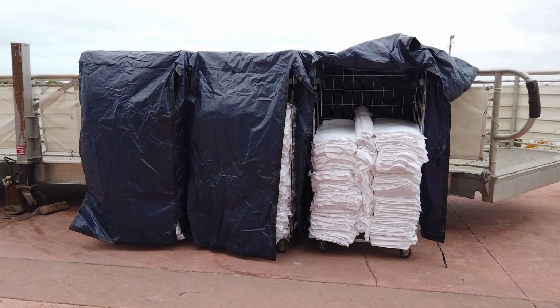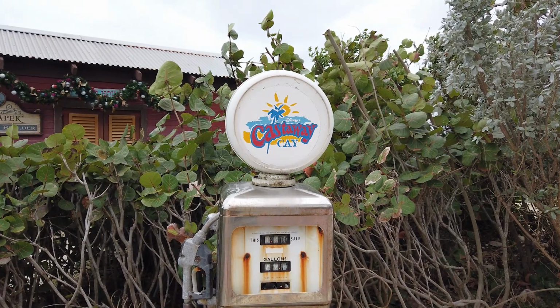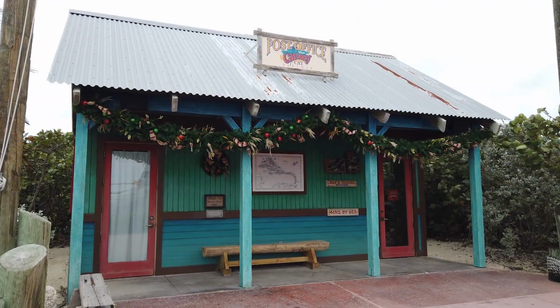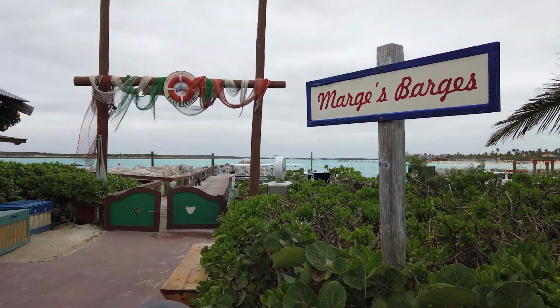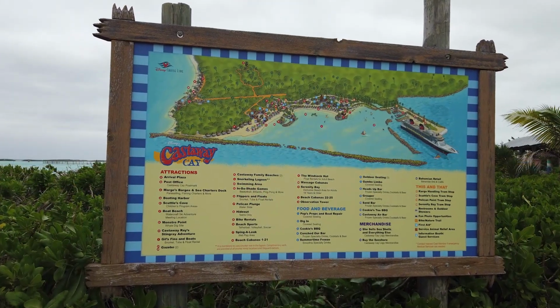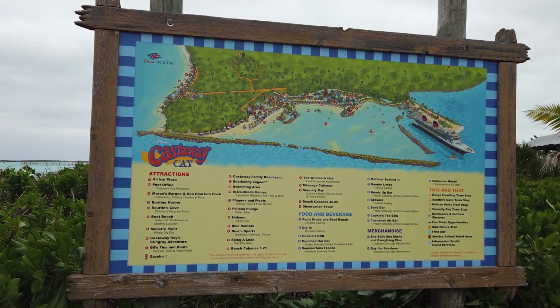Along the way, you'll find a towel station, kitschy photo ops, the Castaway Key post office, where you can send mail using Bahamian stamps, a small board with island information, the Marge's Barges area, which is home to parasailing, fishing charters, and more, and a large Castaway Key map that is a duplicate of the paper handout map that is available.